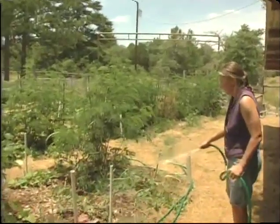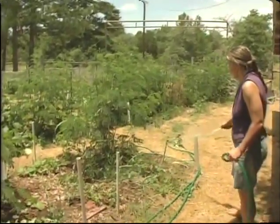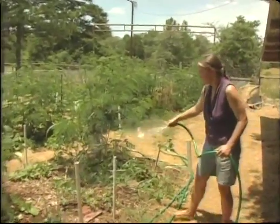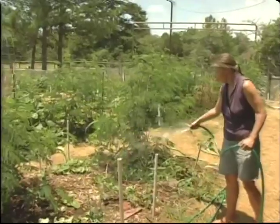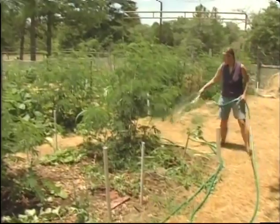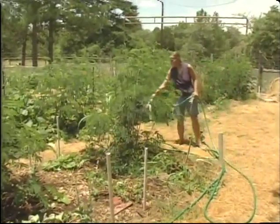How much water your garden needs will vary by many factors. For example, on hot, clear days with high winds and sandy soil, you're going to need lots of water on a daily basis. On cool, overcast, still days in clay soil, well, you won't need to water at all, probably for several days to a week.